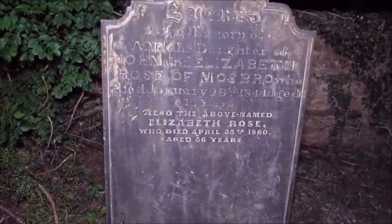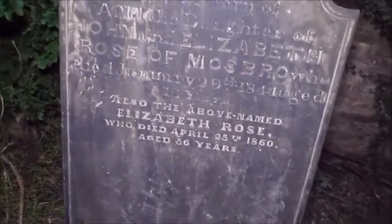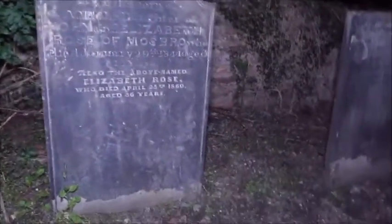See, there's a gravestone here of a young lady, 15-year-old young girl. Let me see here. Where is it? Again, this gravestone here. What's your name again? Anna. Was it Anne? Anne, the daughter of John and Anna, age 15 years old, died in 1844. Do we have Anna here?